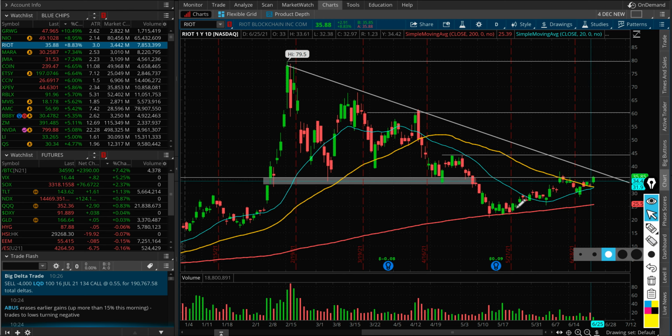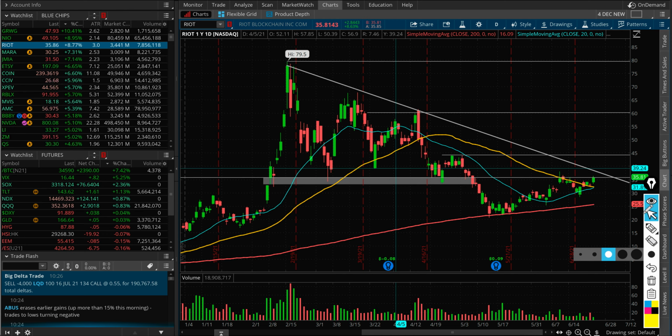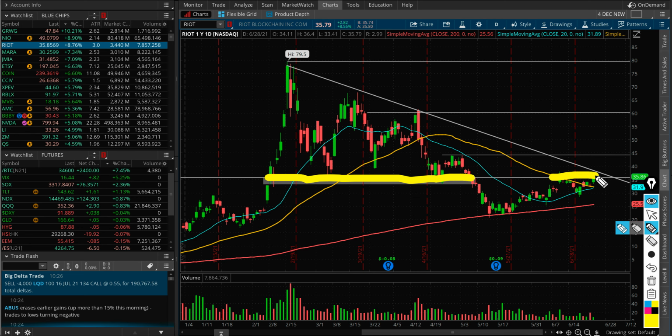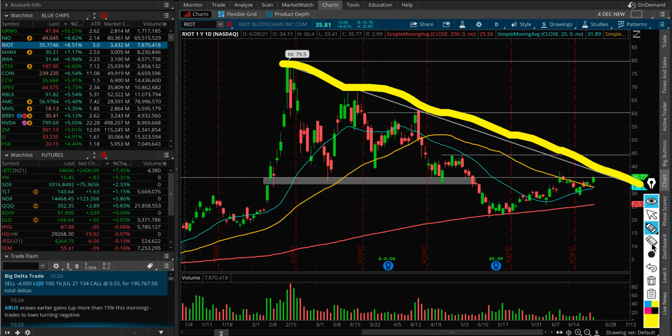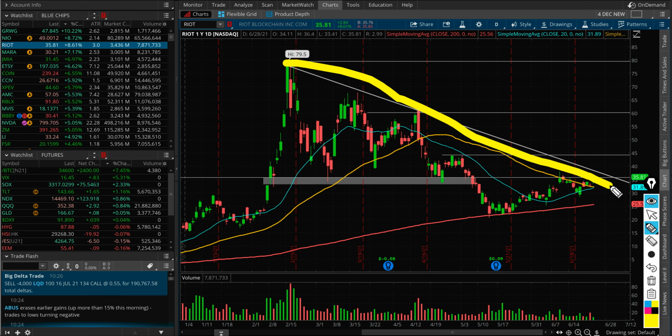So from here, this resistance of 35.50, it's trying to get above it, because we had this level as a support. If we take a look at this zone right here, I have this gray zone, it was support, and right here it's been acting as a resistance. So if it gets above, then I'm watching this trend line. Pretty much this is a downtrend. Okay, sorry, my line is pretty, so pretty much this line right here, I have a gray line right here.